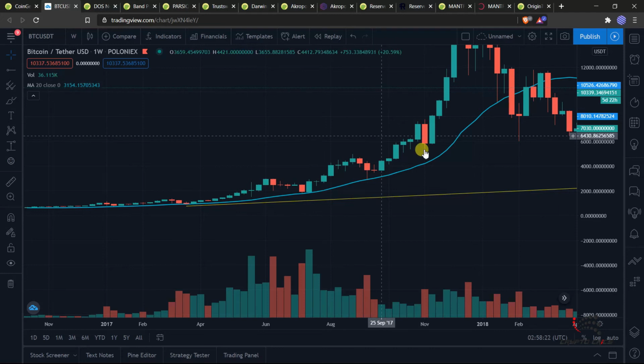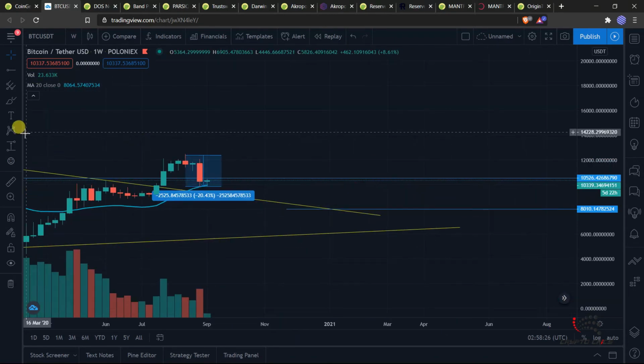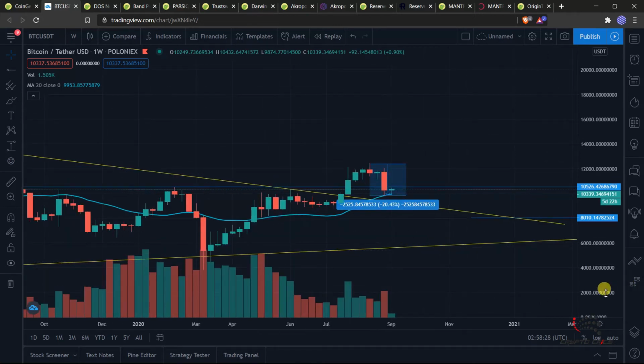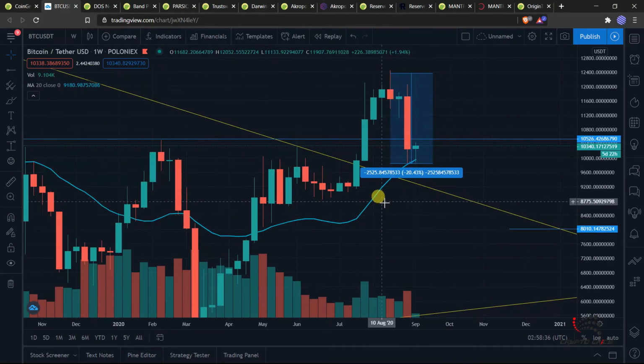So this has to be considered important this time also, because here also this 20-week moving average is acting as a huge support. See here the price rejection from this level, this 20-week moving average. So in terms of the price, it is important: Bitcoiners are still bullish until it falls below the 20-week moving average, and we have to consider this 20-week moving average.